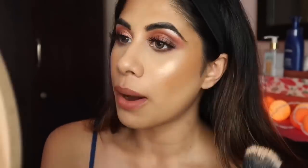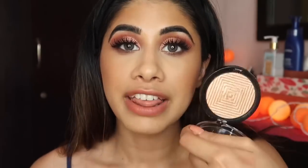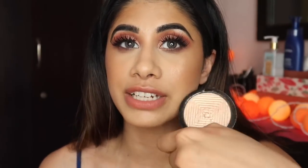Oh, yes! I have worn this before and it is beautiful. Can you see that? This is blinding! I'm so excited. Now, it can be a tad bit darker. Like, it's not like a streak. I don't mind it. I honestly don't mind it. For the glow it's giving me, I don't mind it. This would be amazing for duskier skin tones. I think this would look so bronzy and beautiful in the summer especially.